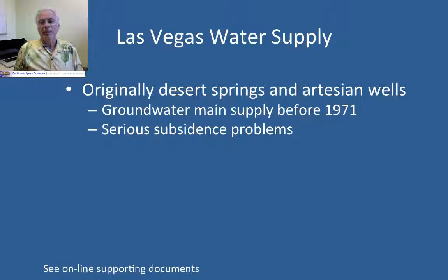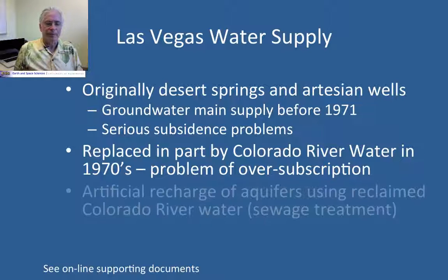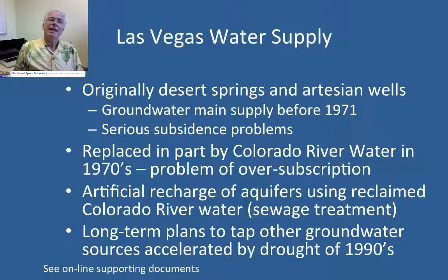However, as groundwater pumping increased in the 60s, they encountered serious problems of subsidence of the land. Beginning in the 1970s, they began using a substantial amount of water from the Colorado River. There is a problem that the Colorado River water is oversubscribed. They began artificially recharging the aquifer beneath Las Vegas by treating the Colorado River water through the sewage treatment plants and pumping it back under Las Vegas. The long-term plans include tapping into additional groundwater sources, and this was all accelerated by droughts that persisted through the 90s and into the 2000s.